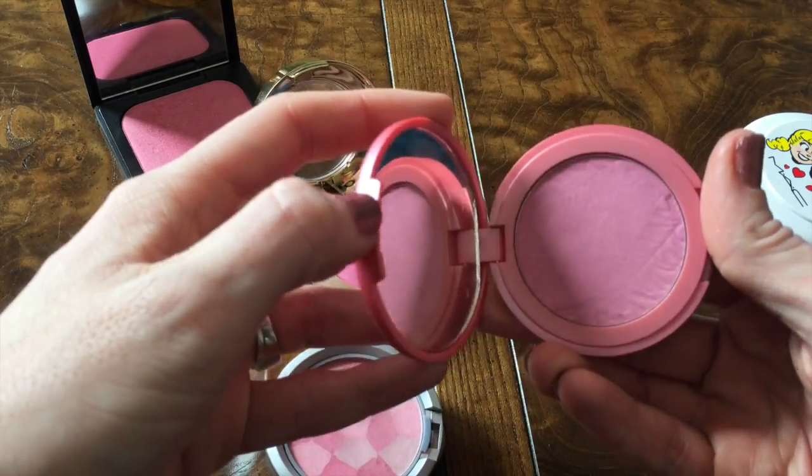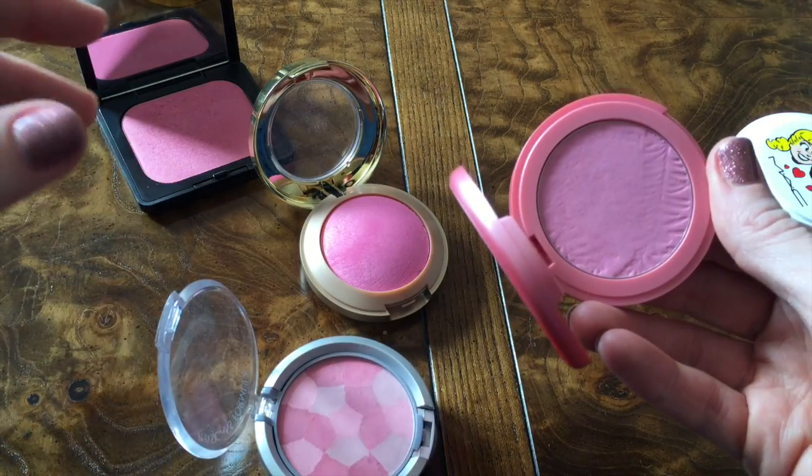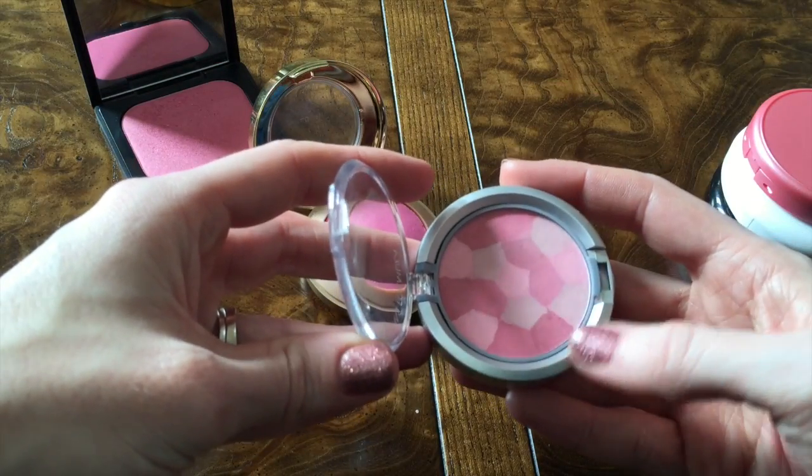Then I have Tarte Dollface. This one isn't my absolute favorite blush from this category, but I'll hang on to it. I do like it. I do enjoy it. I think I'm going to get rid of this Physicians Formula one.